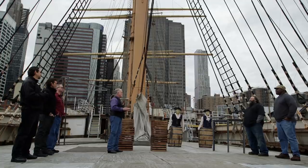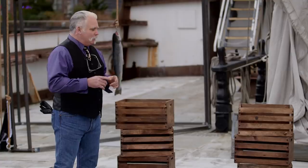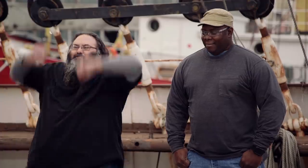Gentlemen, the cutlass was a weapon that was specifically designed for naval combat, but was just as effective on land. Now, any pirate that went raiding would probably run into a situation where he needed to work his way through a barricade. So to test the strength of your weapons, we're gonna break our way through these crates. Tobin, you're up.